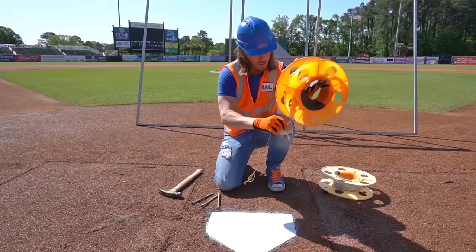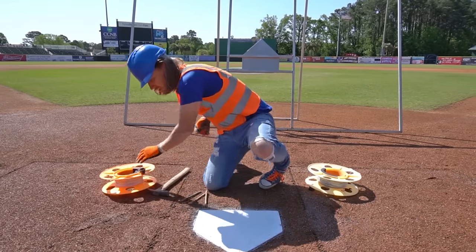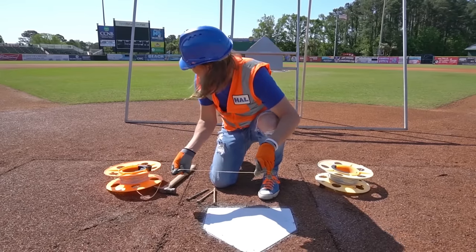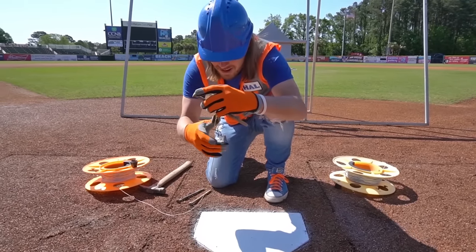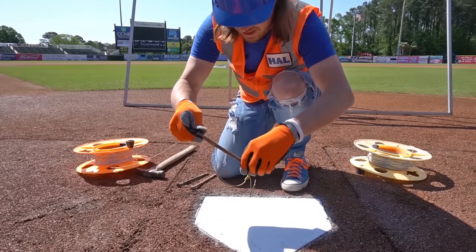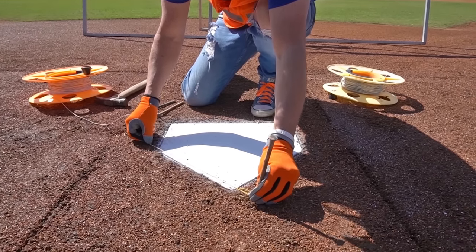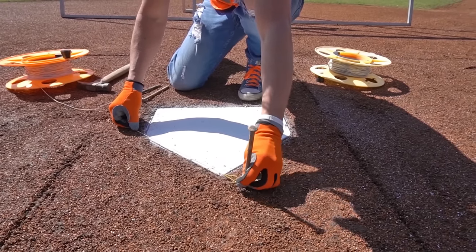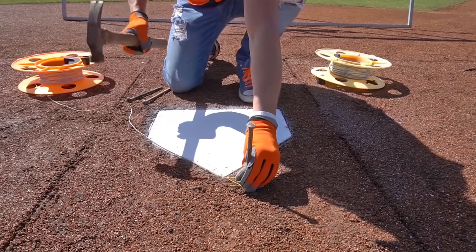So let's start on our third baseline first. All right, here we go. We've got to line it up perfectly. We're going to slide our nail in there. Got to make sure that we get it even to home plate here, just like that right there. Right now, we just gotta drive our nail in the ground with our hammer. Here we go.